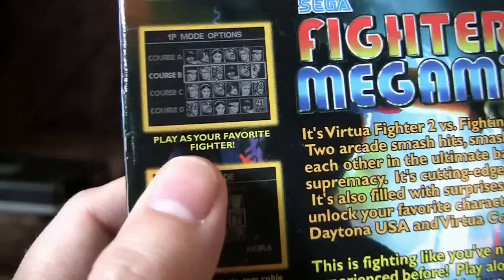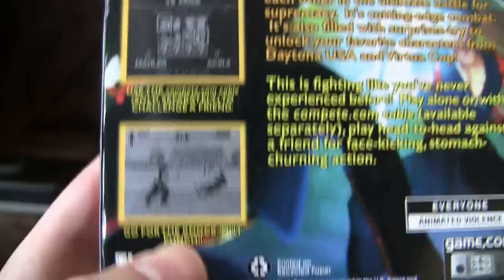Use the compete.com cable, sold separately, to challenge a friend, as if anybody would be friends with somebody who owns a GameCom, and go for the knockout punch. Yes, this is a good thing to go for.